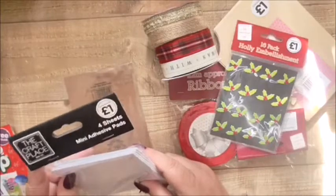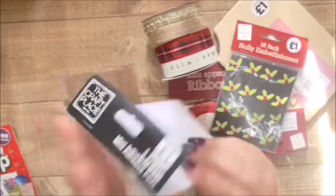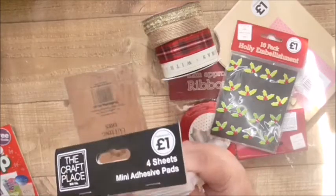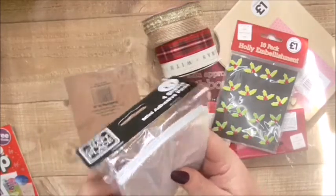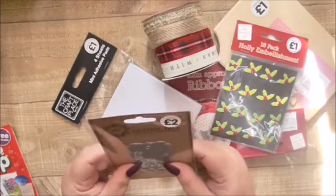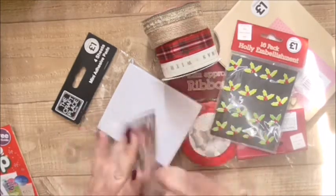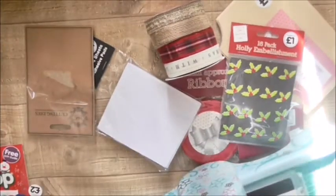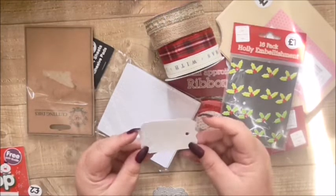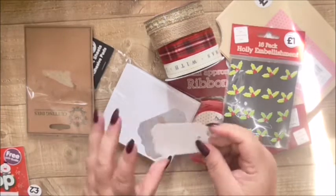I got some adhesive pads. These are the mini square pads. Now I do use the mini dimensionals, but I thought, well, £1 for 4 sheets. I'm going to give them a go for when I want to stick little tiny things down. And then I got myself this cutting die for £2, which I thought was really lovely for a label. It cuts those nice reliefs and it's just lovely, isn't it? For £2, I mean that's lovely. I'll be able to send some of those in a giveaway.